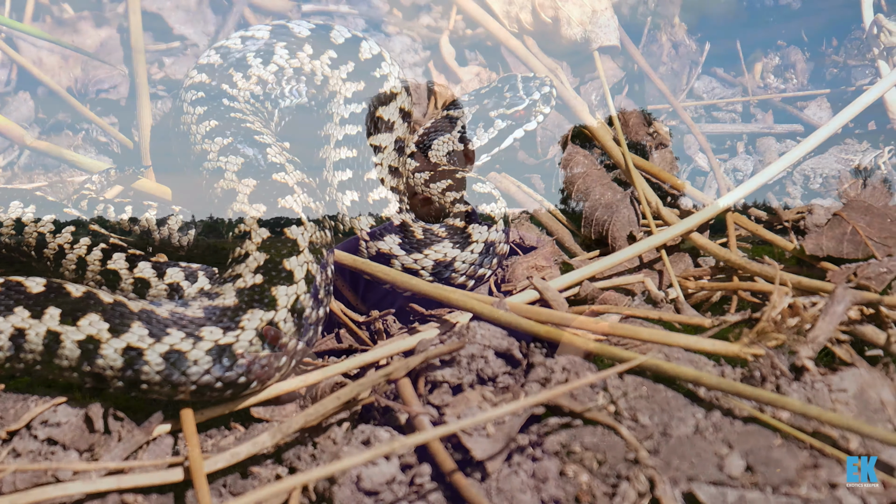I did say it's our only venomous species, but there really is nothing to be worried about. You are more likely to be injured by unloading your dishwasher than by being bitten by an adder or a snake in this country, full stop. So really, it's just a beautiful animal and a joy to see anywhere.